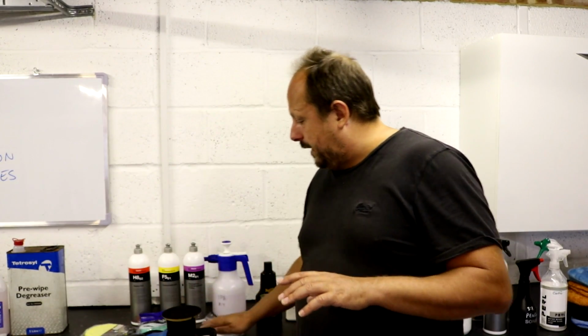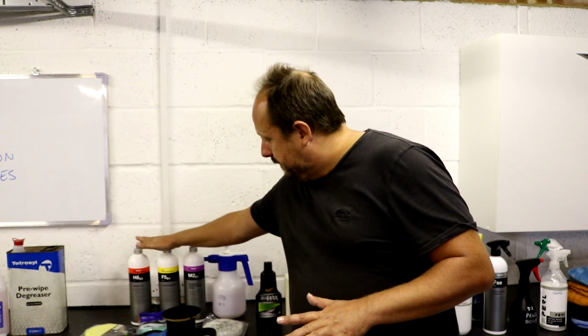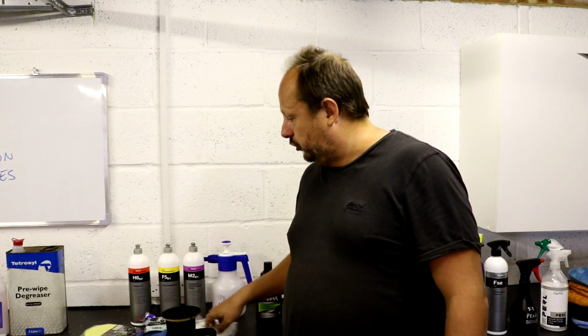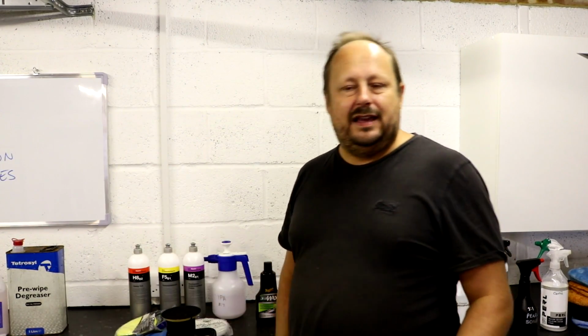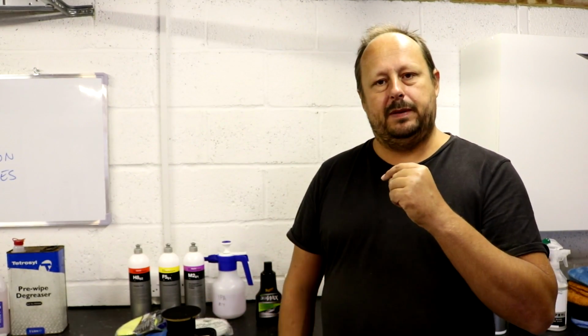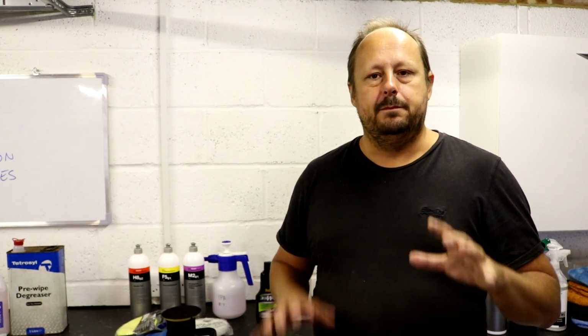If you're on an ultra budget, then get the polisher, get the mid-range F5 product, and get a load of the green pads, and you'll save a fortune. Might not be the quickest way to get from A to B, but it might be one of the cheapest. Let's move on to the people that don't want to use machine polishing.